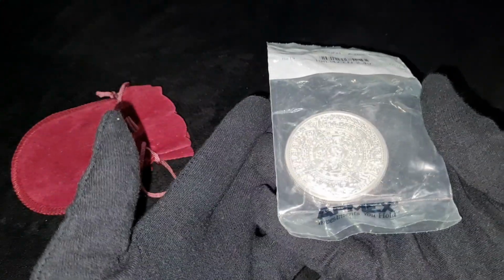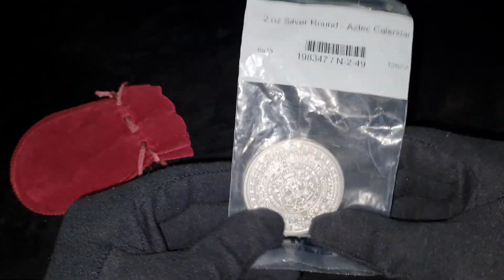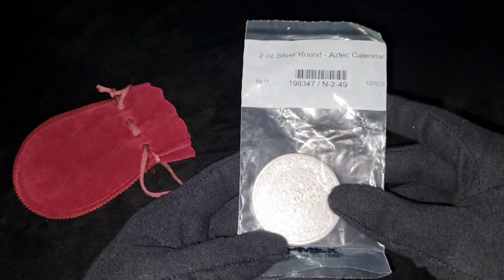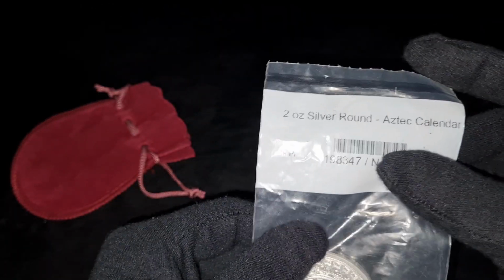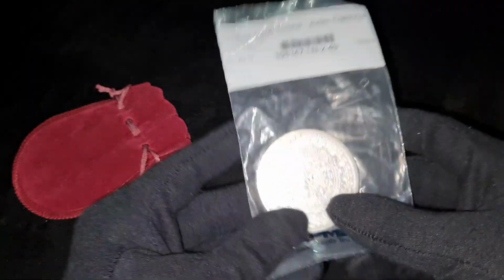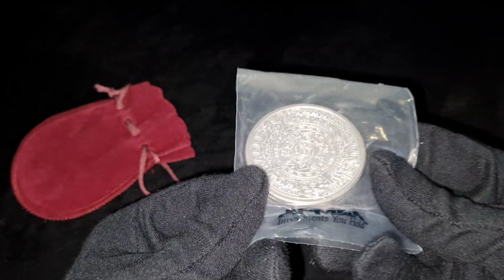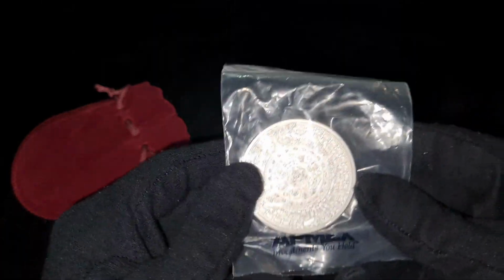In one of my last videos, I actually talked about this round, and I asked you guys to guess it because I told you guys that this round deserves its own video. Now there are a lot of different rounds which probably deserve their own video, but the reason I said that is not because it's a rare coin or anything. Anyone can buy it, but the details themselves have a lot of different meanings, actually.